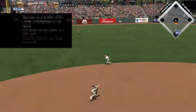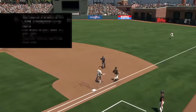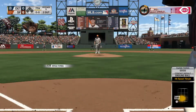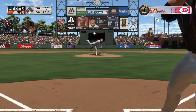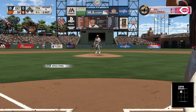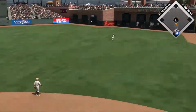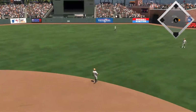On the ground to the left side. Backhanded. Throw gets him, 2 down. Here's Joe Panik. He could really use a knock here. 0 for 3 in the game so far. And he gets ahead here with the fastball. Strike 1. 0-1. Here's the pitch. He pulls this one into right. And that'll get down for a 2-out single.